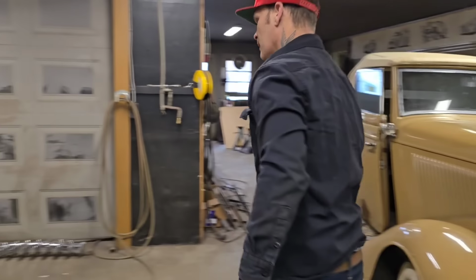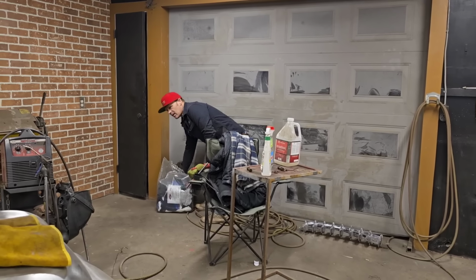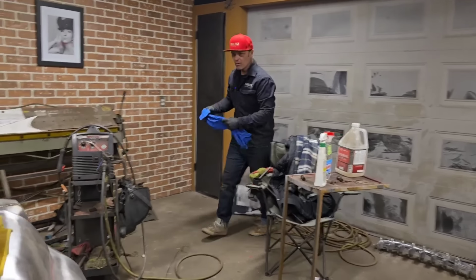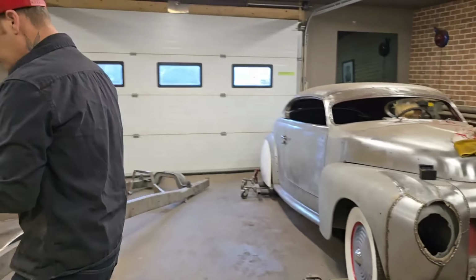Grab myself a rag. Got both headlights welded up in the Volvo and got no gas. So now I'm on to the grinding situation on that bad boy.